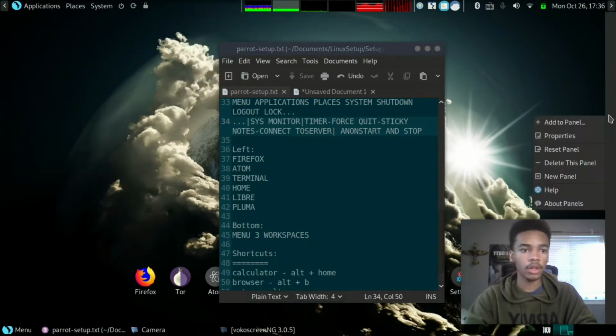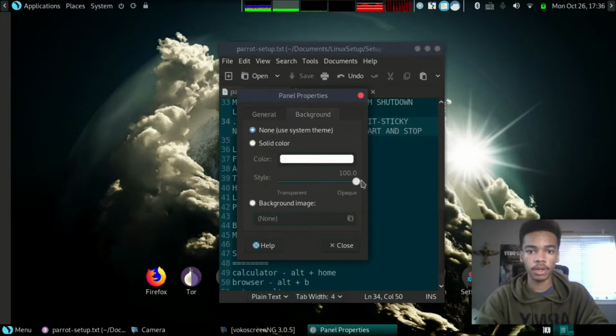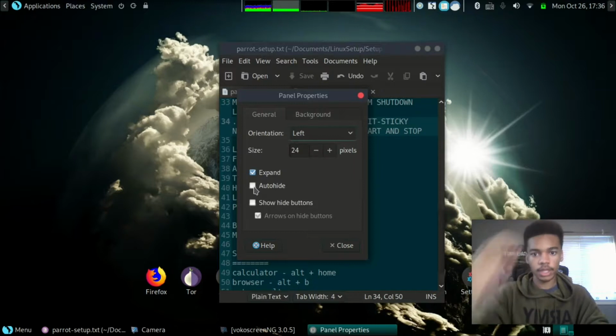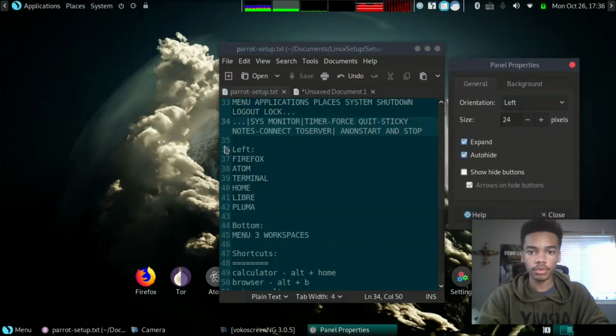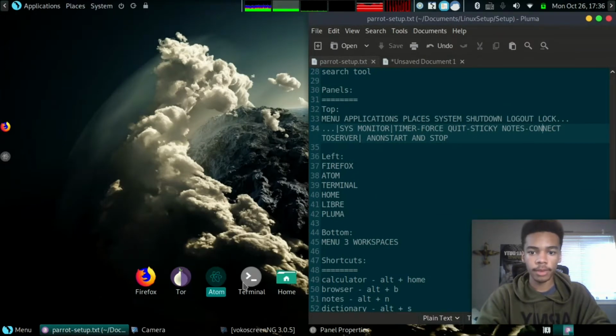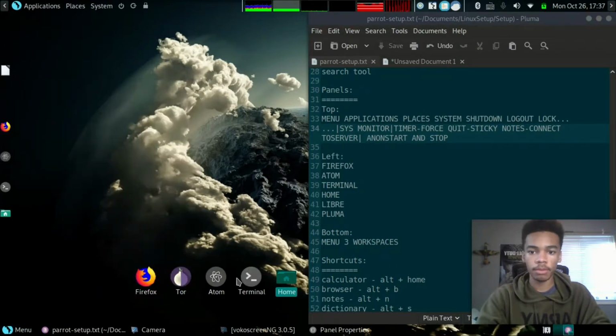Alright, new panel. Properties. I want this to be on the left. I want the background to be clear, solid color. Make that clear. Then I want it to auto hide. Alright, so what do we want? We need Firefox on here. Firefox. We need Atom. Oh, nope, don't mean to do that. Oh, that's fine, whatever. Then Atom, then we need Terminal. Then we need Home. Then we need Libre, and then we need Pluma.